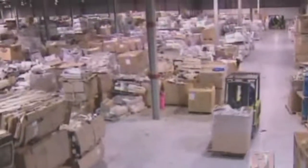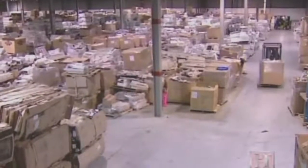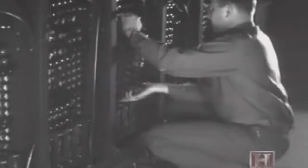United Recycling Industries in Chicago understands the machines may be obsolete, but they still have something to offer. The high-tech junkyard is a relatively new phenomenon. In the 1950s and 60s, few computers existed. But the ones that did were a treasure trove of precious metals. Gold connectors, silver wire insets, and copper circuit boards were the brains of these electronic thinking machines.